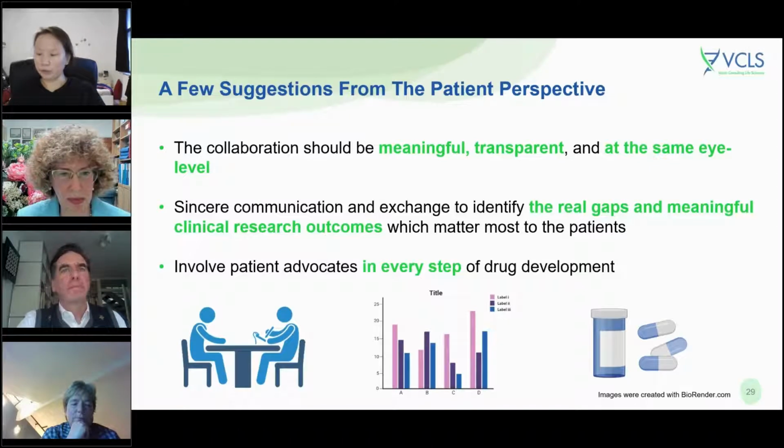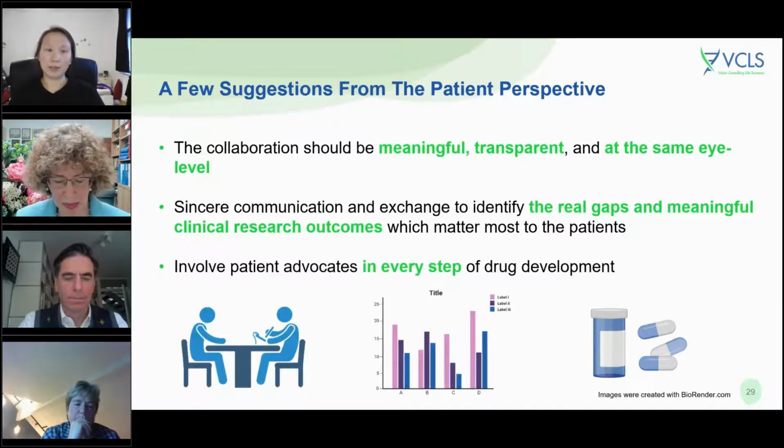So we should really focus on what matters most to the patients and actually listen to them. What are their experiences? What are their preferences, their perspectives? And it is important that this collaboration is also transparent, and more importantly, that it's also at the same eye level, so that we really consider patients as equivalent collaborators.